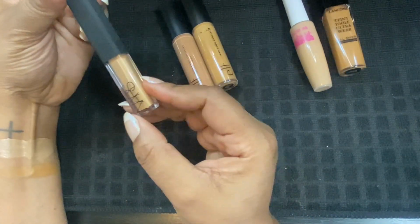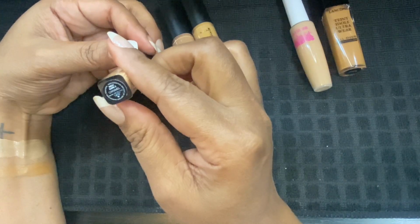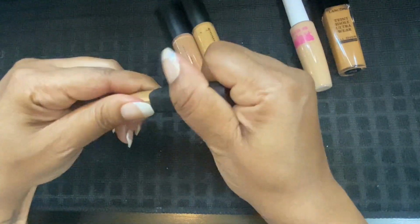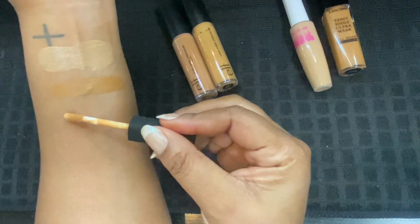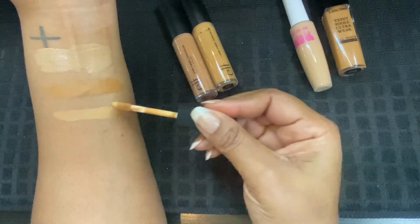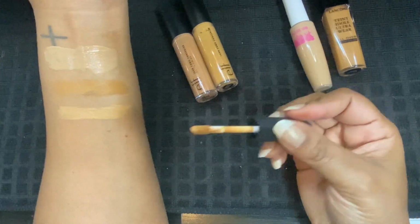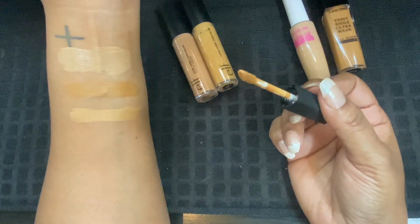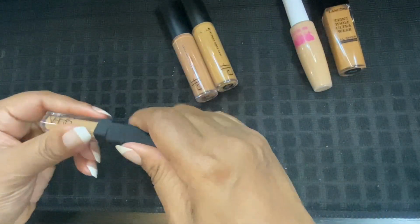Next concealer is from NARS, and it's in the color Medium Dark 2 Caramel. That's what it looks like. This is the mini, and if I like it, I might consider getting the full size. That's what it is swatching like. A very good highlighting concealer. Looks like it's nice and neutral. I'm liking this. So far, this one is my favorite.